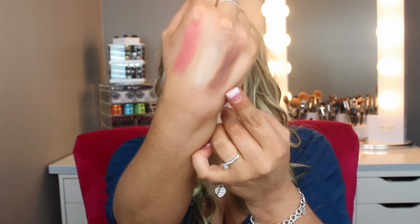So here is NARS New York swatched on the hand. And then here is the Persia color, beautiful, beautiful orange. And that is all I picked up in the second palette. Now at the Sephora sale, I did pick up one of the duos. It was one of the limited edition duos and I fell in love with it, so I wanted to get a few more.